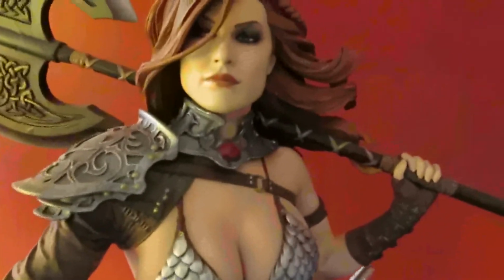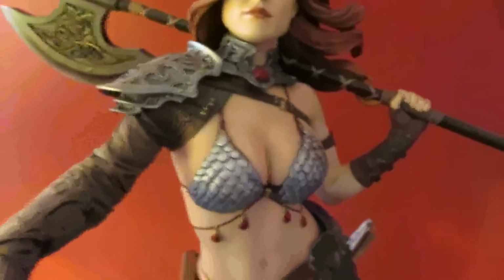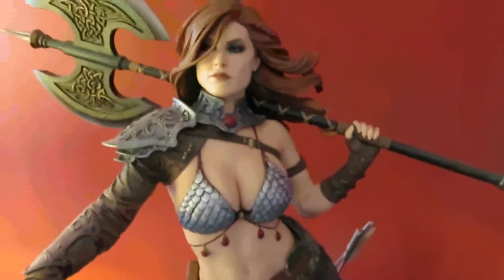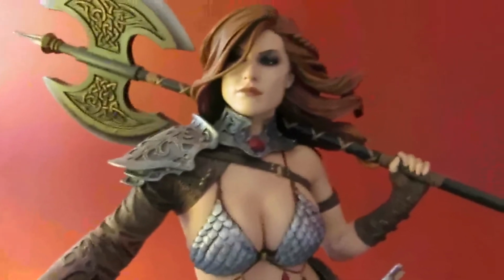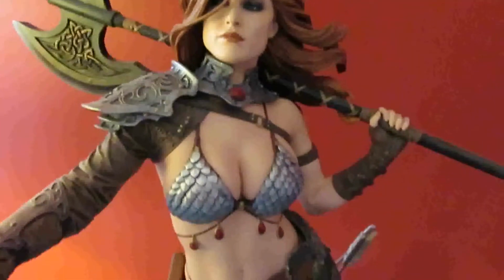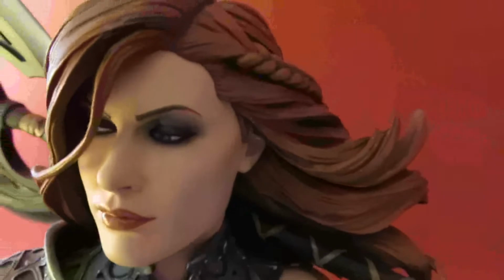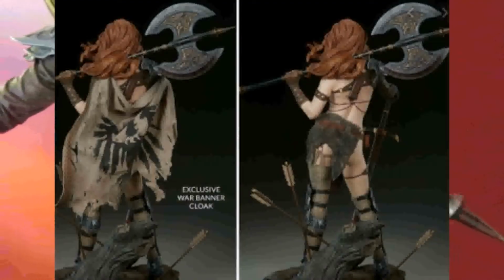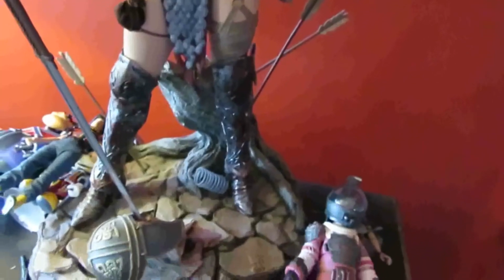This is the Sideshow. This is my only statue. Oh, well, that's not true. Actually, I have three: Grendel, Red Sonja, and, what's her name, Batgirl from the 60s TV show. But this one is definitely my most expensive. This is the Sideshow Collectibles Red Sonja, and this is the exclusive. She has a cape that's supposed to be hanging over here, but I didn't like it, so I kept it in the box.